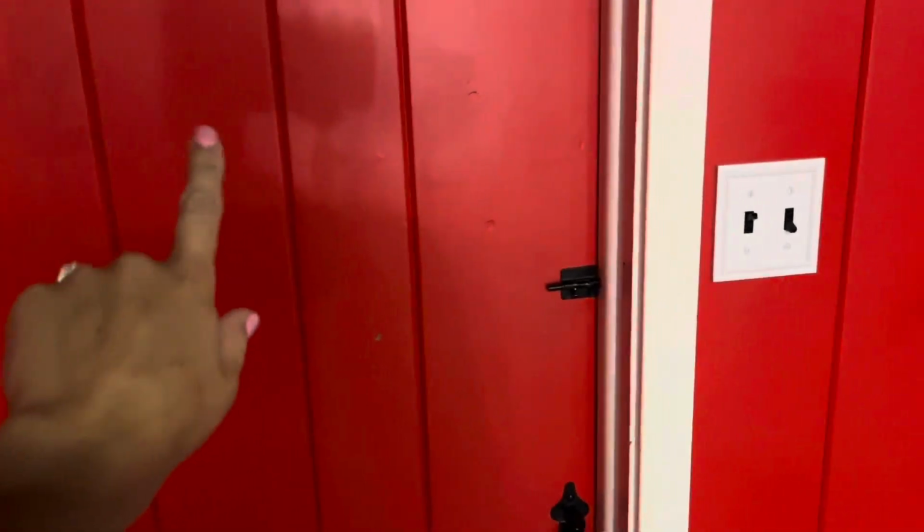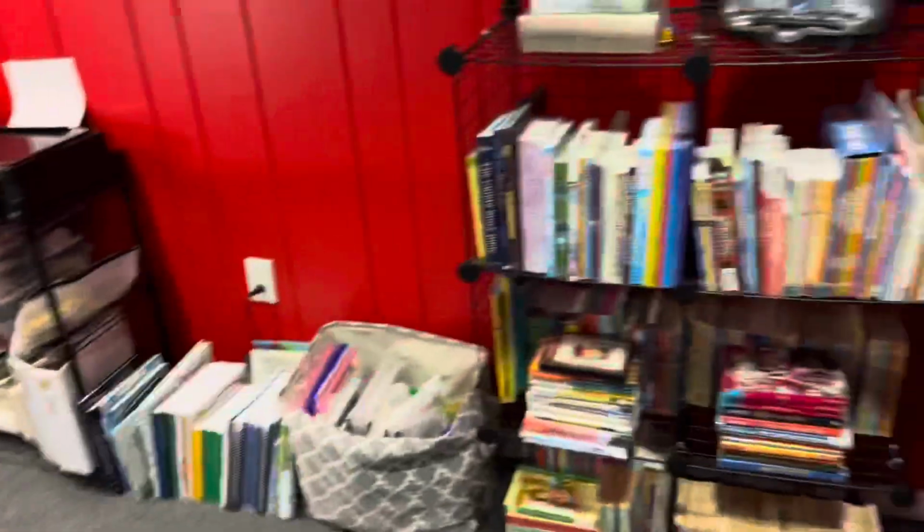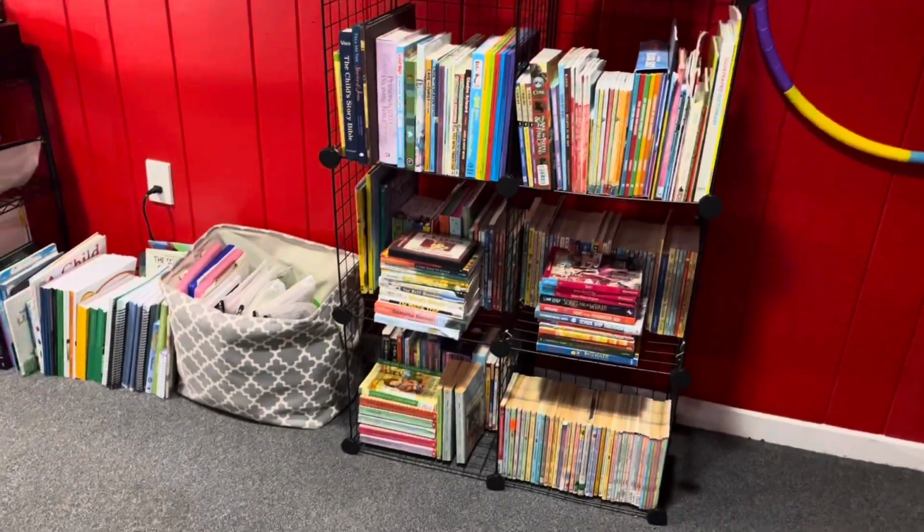Through this door here, I do keep some extra storage things like curriculum we're not currently using, extra school supplies, binders, things like that. I'm not going to show you that today because it's just not completely organized over there. This is just books and more books.